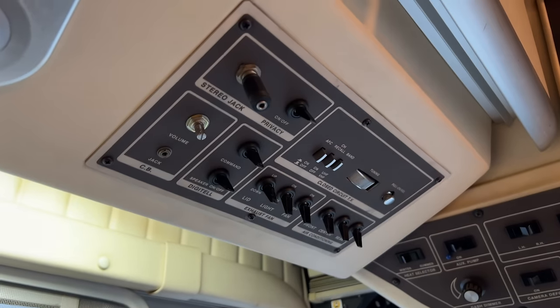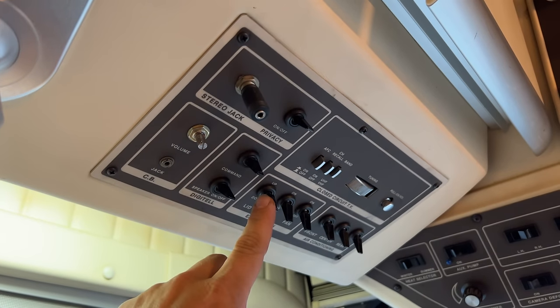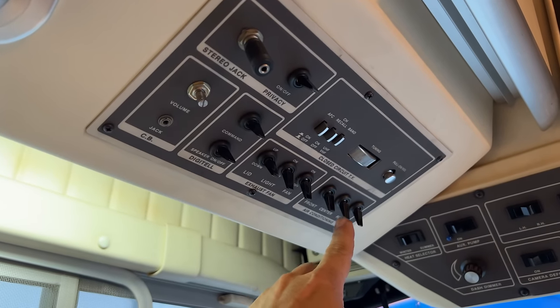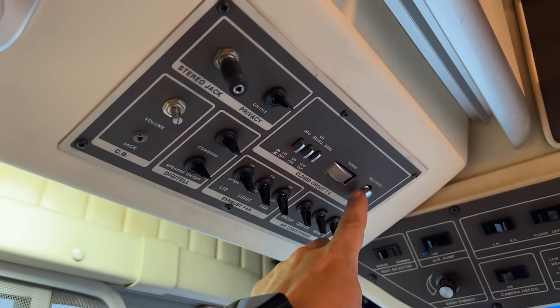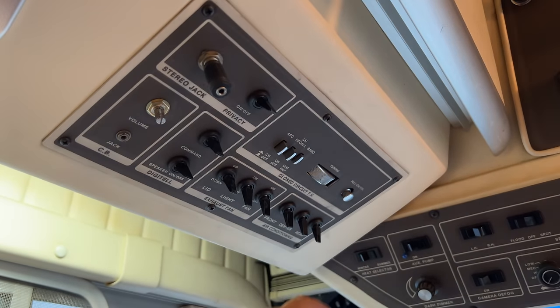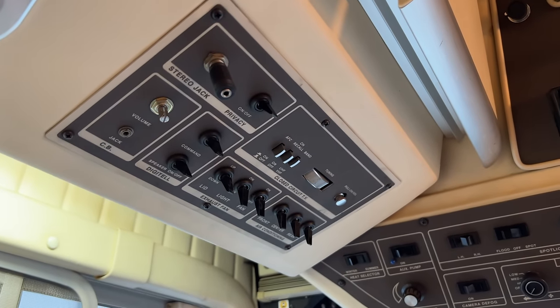Let's start right above the driver. We have our CB jacks. We can control the front exhaust fans. We can turn on and off all three air conditioners from here. And these controls turn on the television and select the station. When you put the coach in reverse, the TV automatically switches to a backup camera.